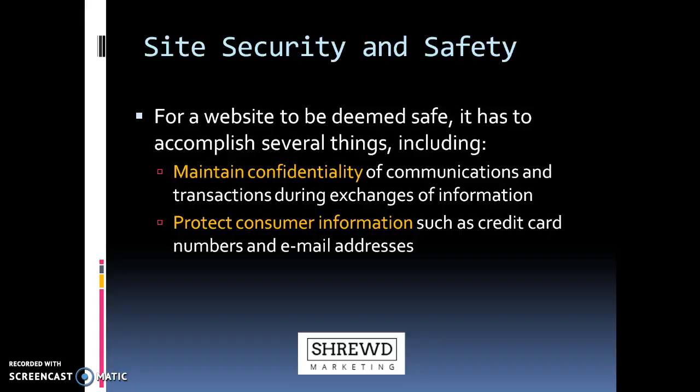The same is true for giving your email address. It's going into a database. Can that be compromised in any way?